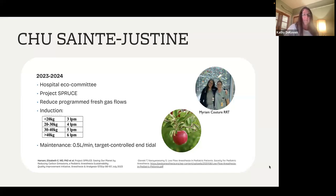I was also inspired by the publication out of Seattle Children's in 2023 of Project Spruce by Elizabeth Hansen and her team, where they published basically a blueprint for reducing emissions related to anesthetic gases in a pediatric OR. And so I took a look at that article.